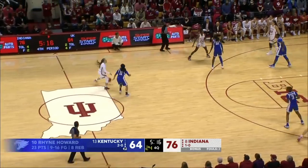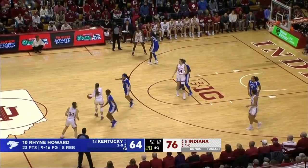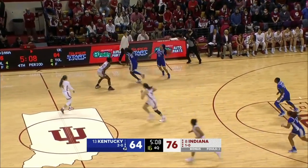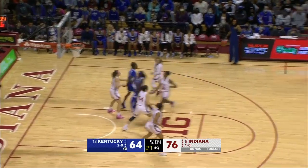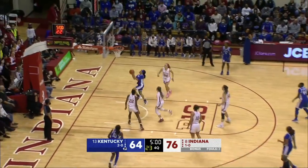Just wonder if Kentucky has enough gas in the tank to make a run in these last 5 minutes. Up ahead to Jasmine Massengill. Walker.